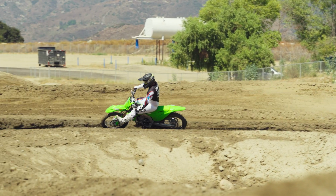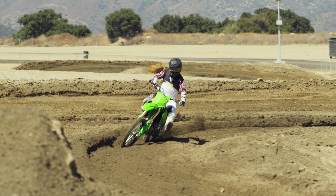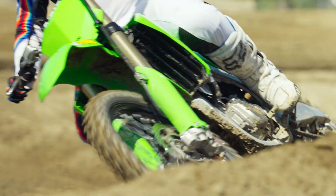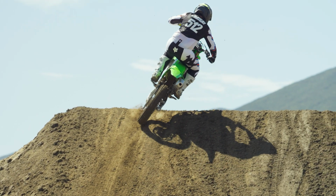Starting first with the stock power, I'll say it again, I labeled this bike the KX350 last year. It's not far off that. It is the mellowest 450 in class. It is good in situations. It is very linear. It is fun to ride because you can get near your maximum out of the bike.